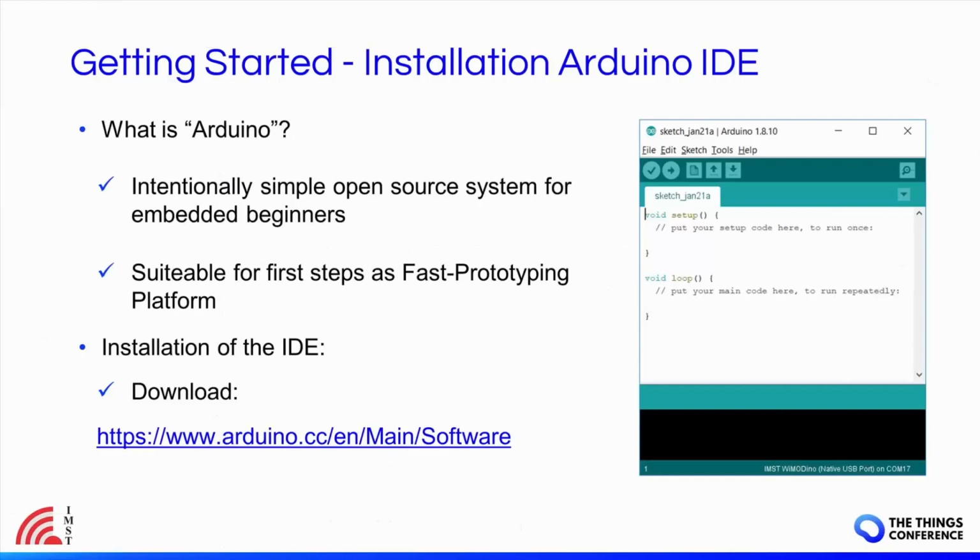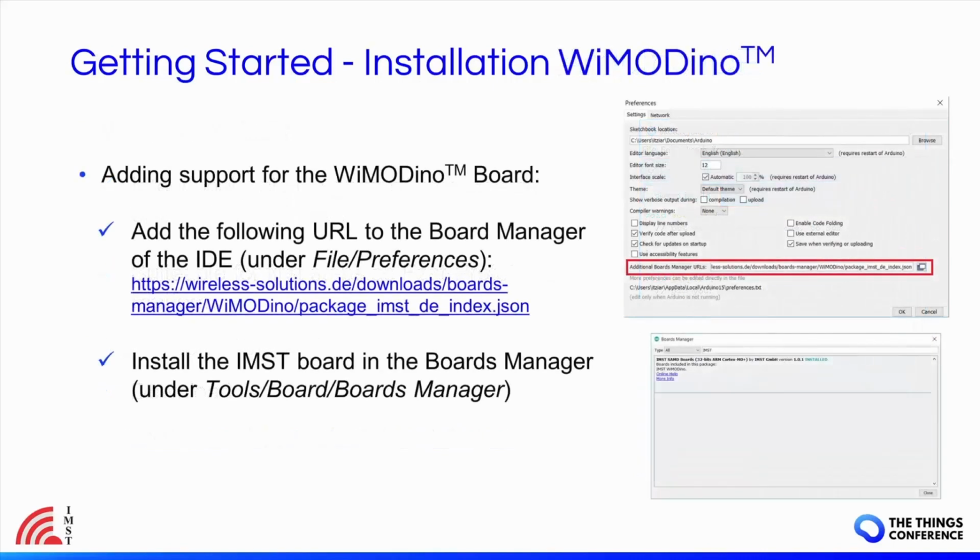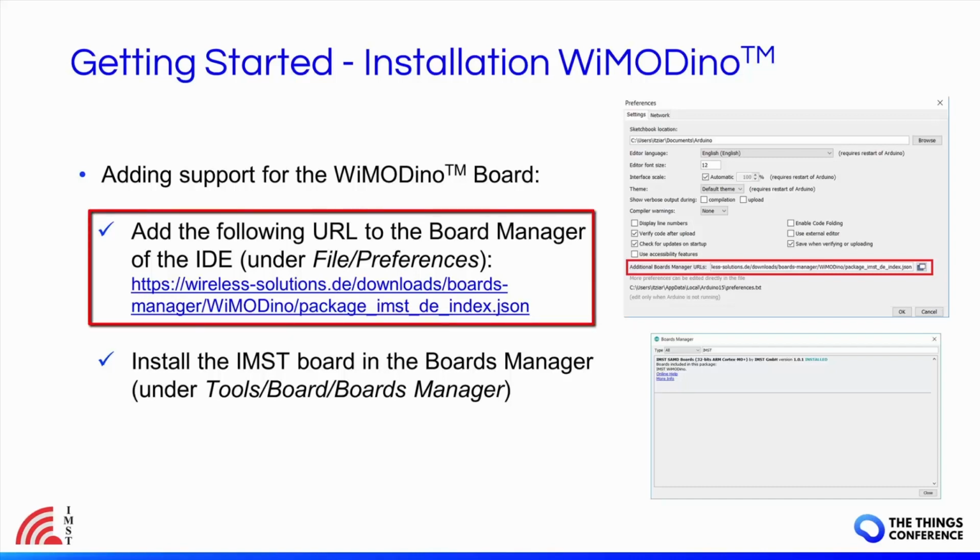Finally, we just need to install the Arduino IDE to start programming our application for the end device. This is easy-to-use open-source software. If it is the first time you work with our Arduino board, the first step is to add it to the board manager.